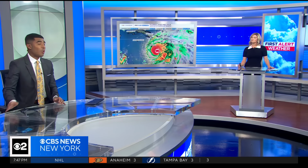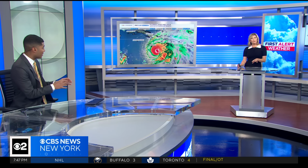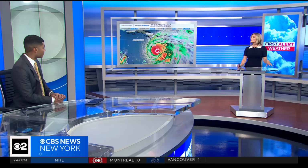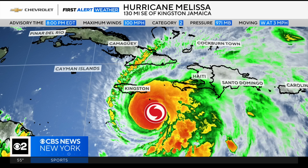And time now for a check on our weather. Meteorologist Vanessa Murdock keeping an eye on Melissa. It's supposed to get pretty bad. Yeah, it's going to rapidly intensify, potentially to a Category 5 storm by early in the week. And in addition, you heard the resident say it's moving slowly. That is going to be one of the most profound challenges with this hurricane because the amount of rainfall anticipated to fall on places like Jamaica is going to be incredible and life-threatening.